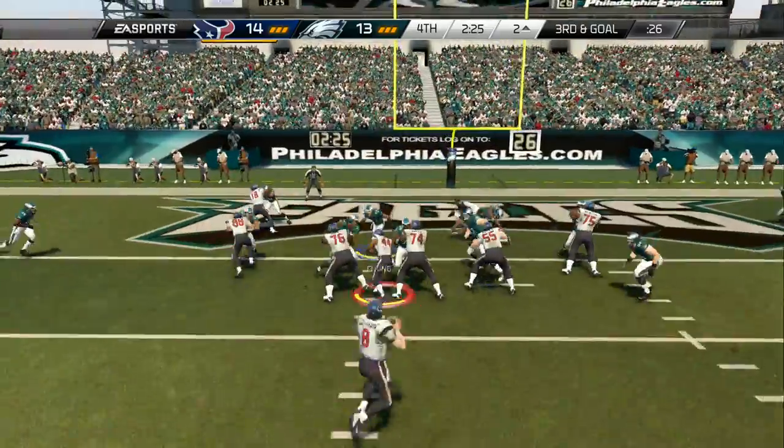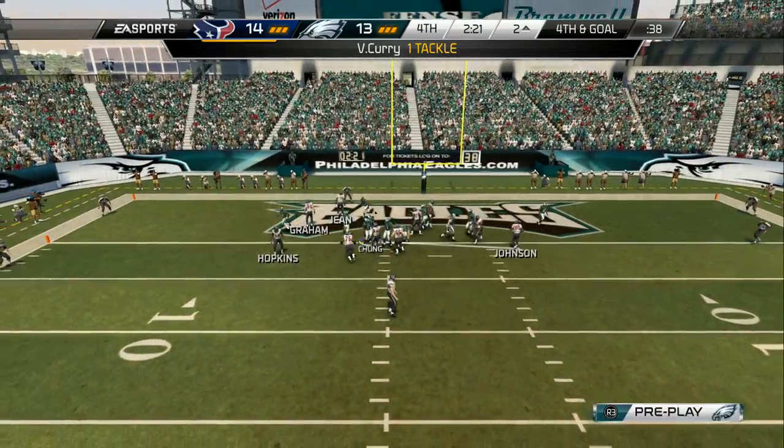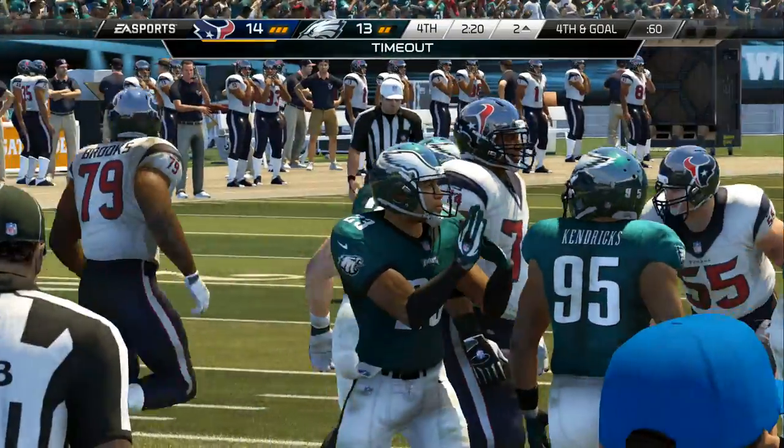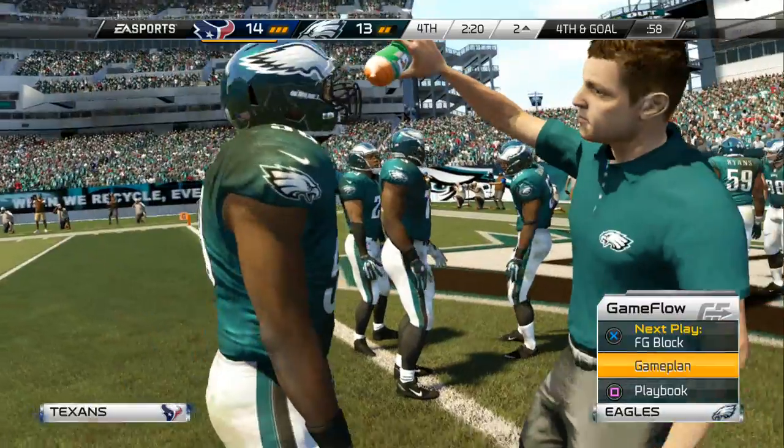Third and goal to go from the two. Jim, the offensive coordinator, has done a terrific job so far here today. He's got his team winning. You're in the red zone. Let's see how clever he's going to be on this call.